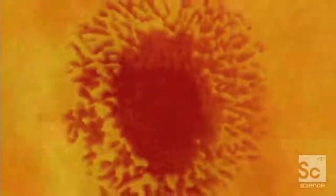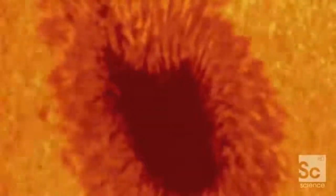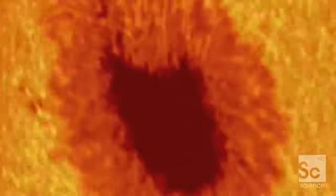Not a sunflower, but a sunspot. Such blemishes periodically pock the sun. They're cooler than the surrounding photosphere. This one could swallow Earth.